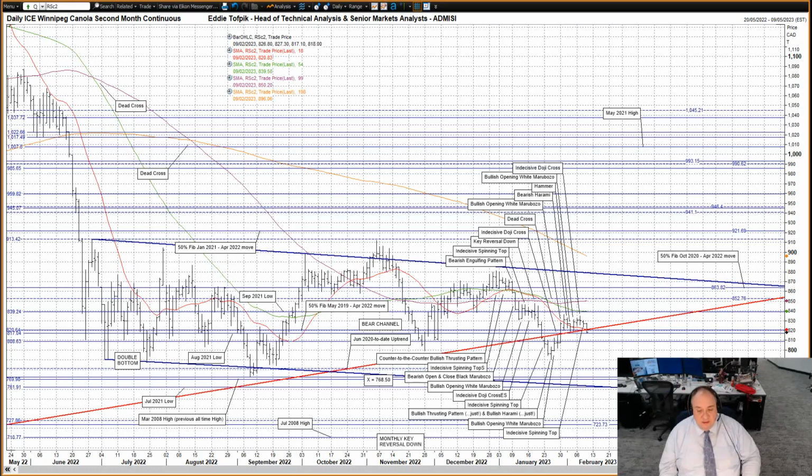And for a few days, it looked like we could see this bear channel morphing into a sideways triangle, with all the implications that may have. This idea of changing into a sideways triangle, for the moment, looks now dead.